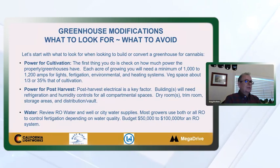Water: review RO water and well or city water supplies. Most growers use both, or all RO, to control fertigation depending on water quality. Budget 50 to 100 grand for RO.